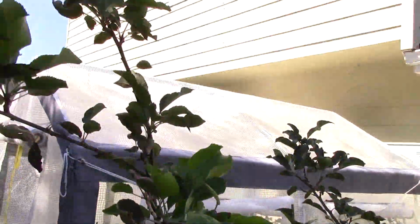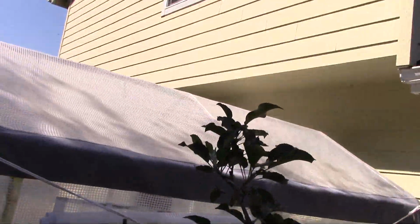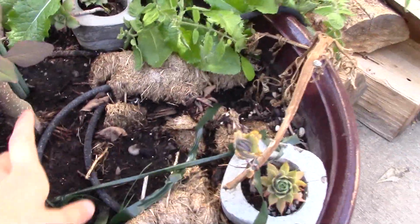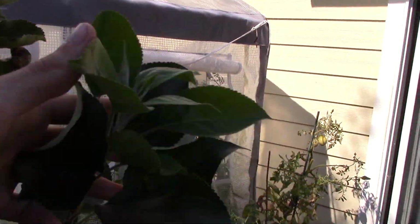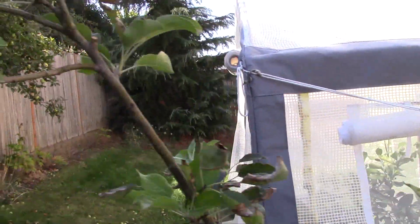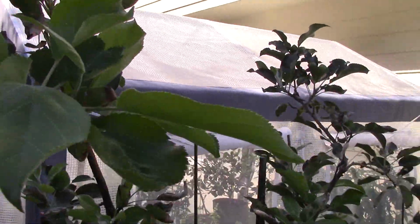The apple tree, my brother's apple tree, I think it's a Braeburn, that he grafted when he was in high school, still growing nicely, and we potted it up. Probably showed you guys that before. Has nice new flushes of growth. I've been fertilizing it a lot so that it grows a little bit here, since we took all the apples off from it because it was just not having a fun time.